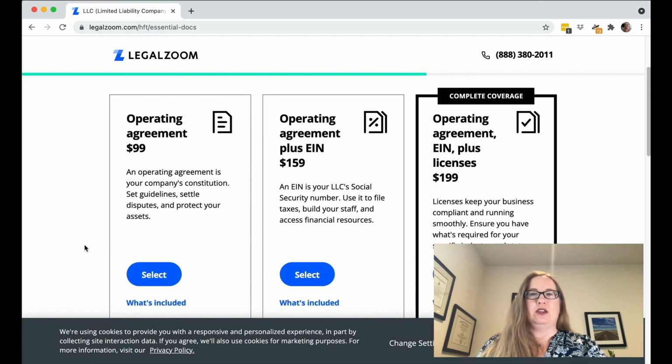Well, what about other things that you need? This is one of the other reasons that using LegalZoom can be an issue: it's not just about filing it with the state. You also need a bunch of other documents and other filings to make your LLC legit. One of them is an operating agreement. It's kind of like a partnership agreement, except it's called an operating agreement because it's an LLC. Even if you're a one-owner business, you still want one of these.